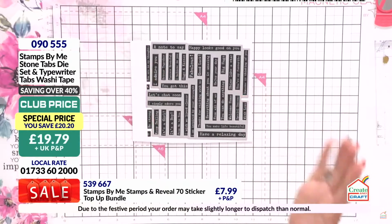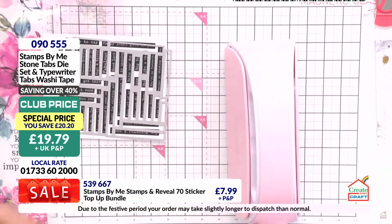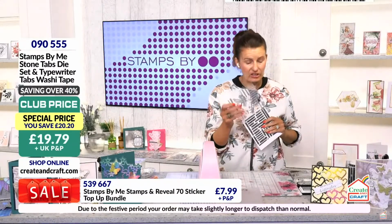There we go. You see, it fits beautifully. Can you imagine fussy cutting all of those? Oh, no. So this is great value as well, guys. Let me just have a look at the size of this die, bearing in mind you're getting 2 of these.